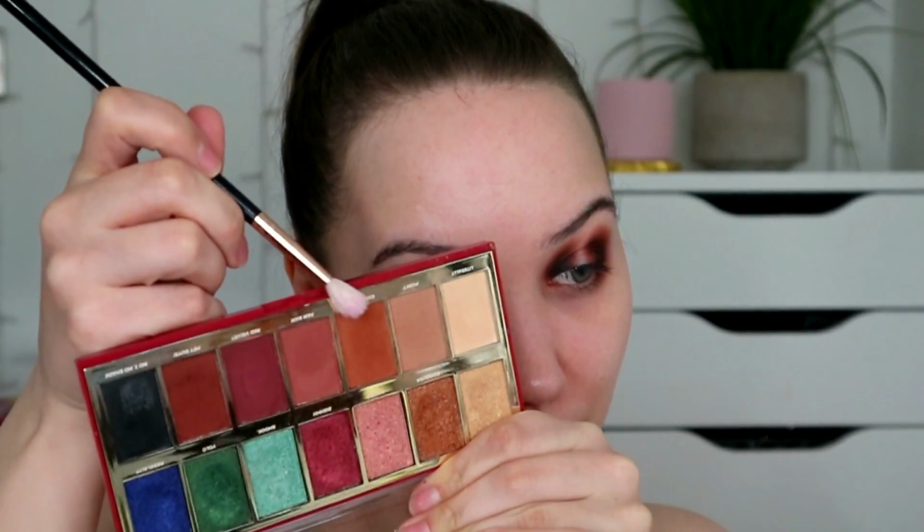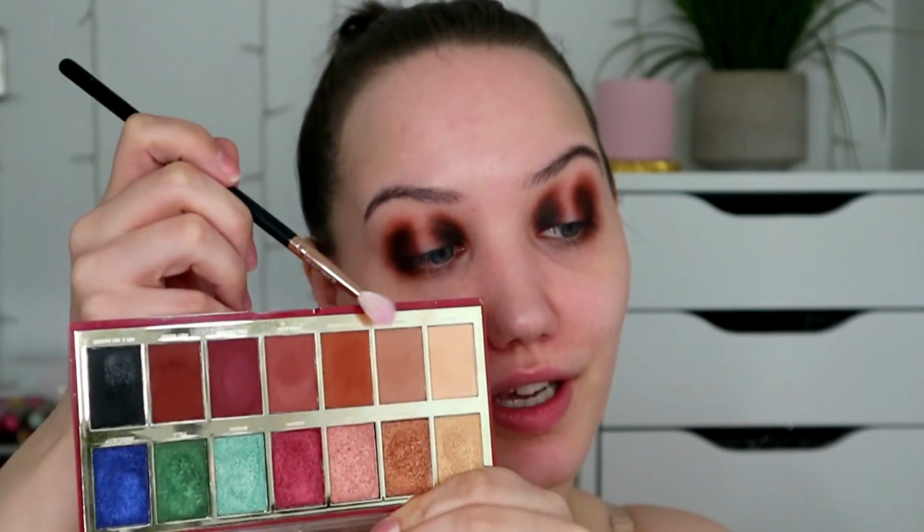Then I'm going to grab Chickatarian, which is this brown here, and probably this one just beside it called Porky. How did I forget? These two here, and just blend out around the edges of this and really diffuse it. I am just leaving the whole centre clear on purpose, but at the same time, I am just winging this and I don't know what's going to occur.